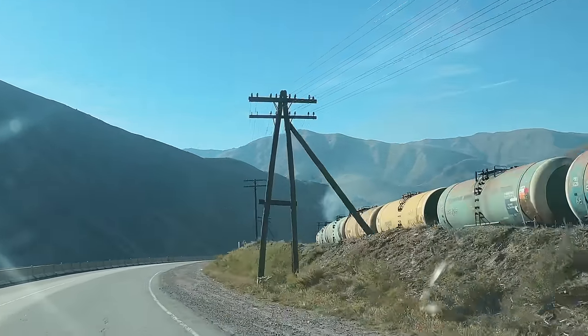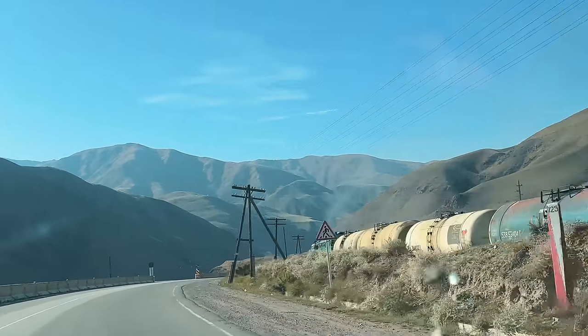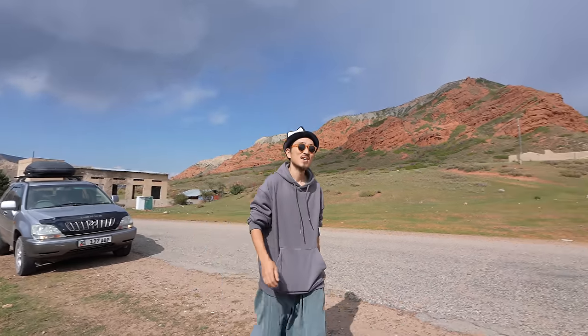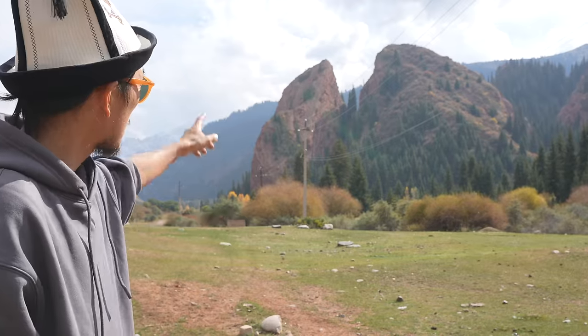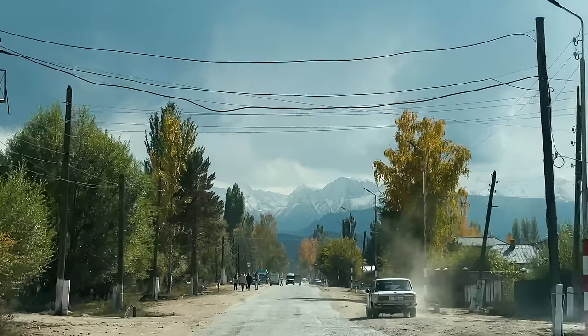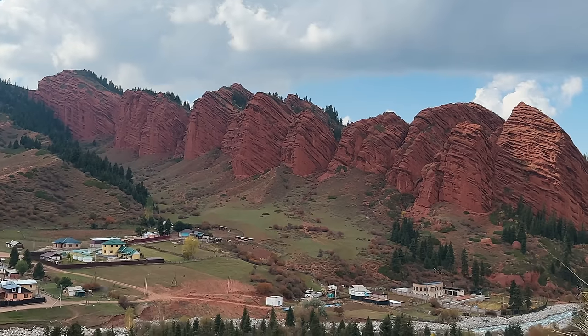We left the market and headed further east. This mountain looks like splitted heart, so they call it broken heart. What a beautiful mountain! The nature in Kyrgyzstan is really diverse.